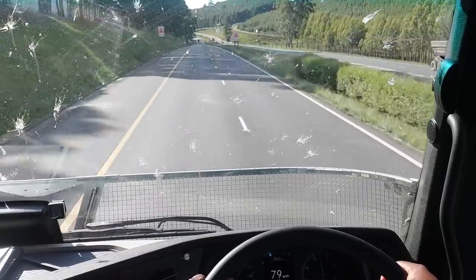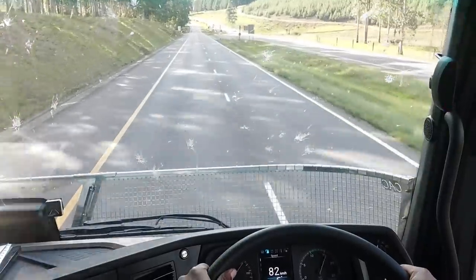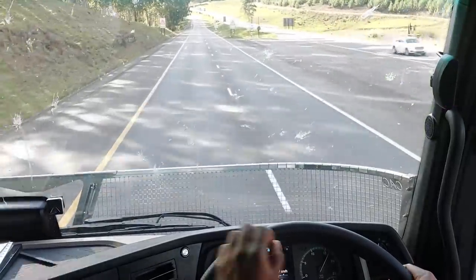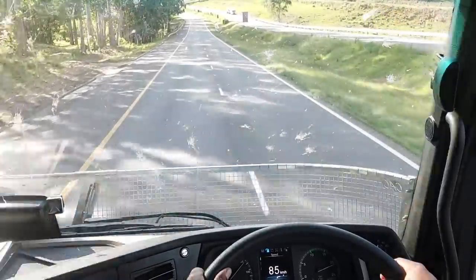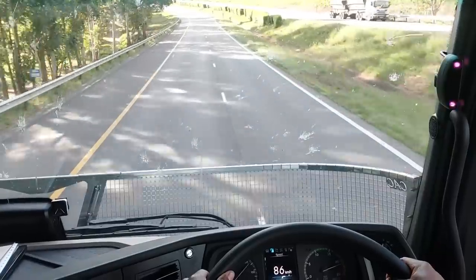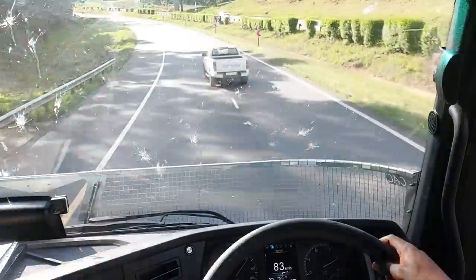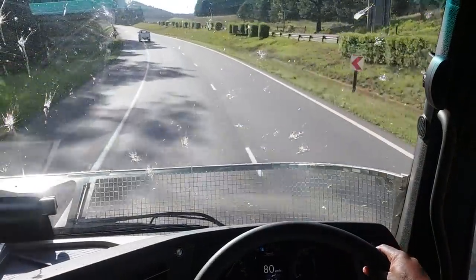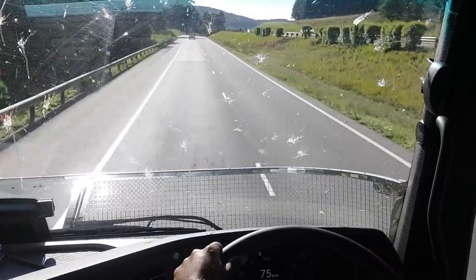Kilometer per hour. Let me go back to 75 kilometer per hour, from gear number 12 to gear number 11. Change gear more. It doesn't matter where the rev counter is, it's trying all the best to slow down the truck. Feel your load. It's very important. Feel your load. Let's go back to 80 kilometers per hour.